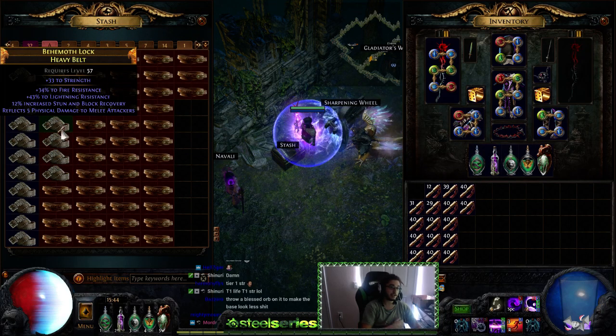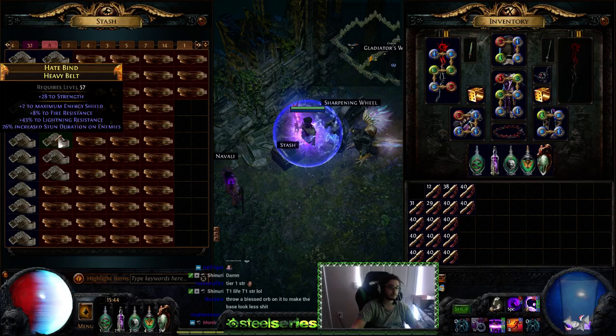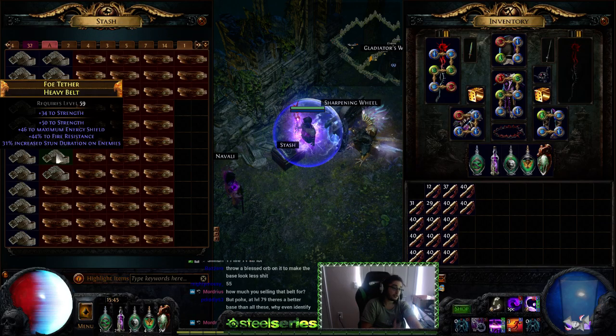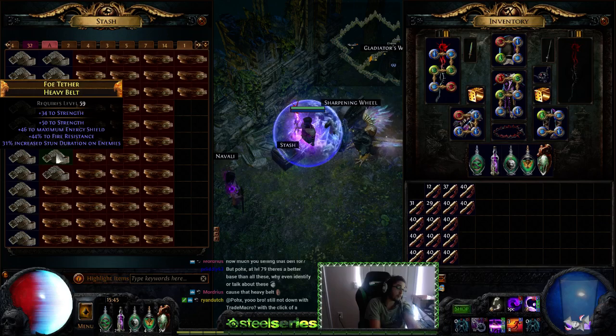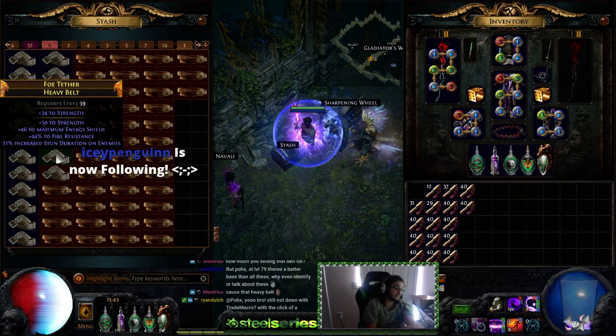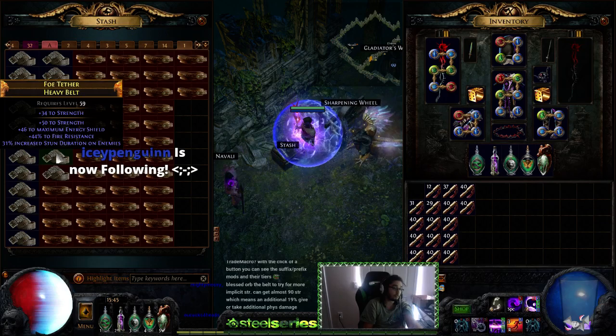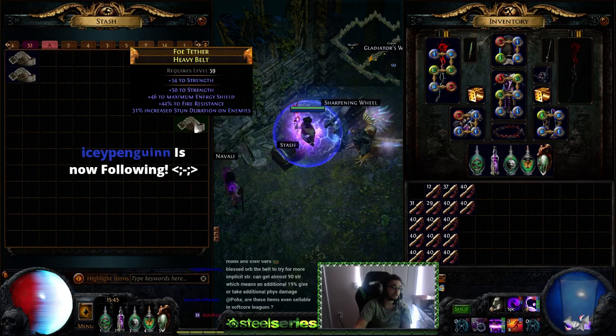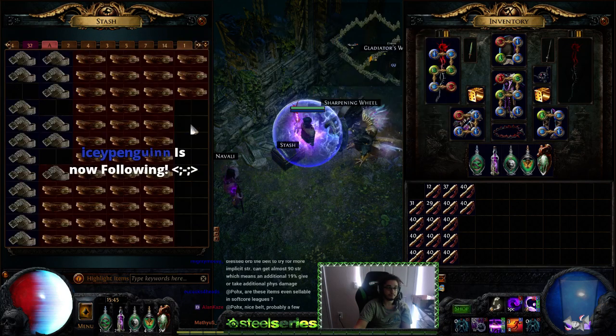If this had an ES roll or a life roll, it would be decent. That's 2 ES. 50 strength. Alright, so this is what I was talking about before. On a CI character, this belt gives, what, 84 strength, still gives 46 ES, and 44 fire resist. So that, in my opinion, is a pretty decent belt. I like that one.